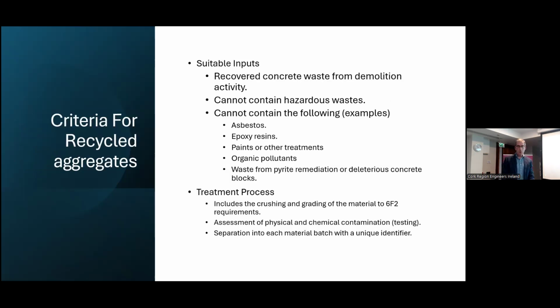So there are loads of suitable inputs for what can become recycled aggregate, but in our case, it's the concrete waste from the demolition process. The important points to make about that is it cannot be a hazardous material, and it cannot contain certain materials such as asbestos, obviously, epoxy resins, paints, organic pollutants, and other deleterious materials such as pyrite and dangerous concrete stuff. There's a treatment process required, and that treatment process includes the crushing and grading of the material, which from a material point of view defines it as a 6F2 material, the assessment of that from a physical and a chemical viewpoint, and then the separation of that material into batches which each have a unique identifier.